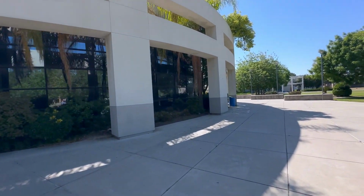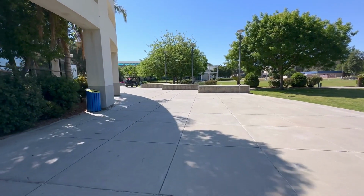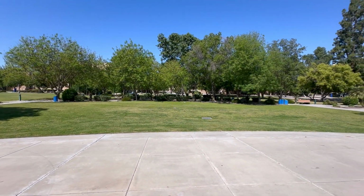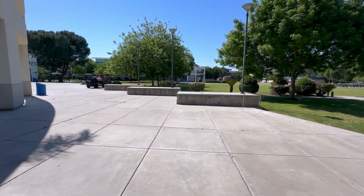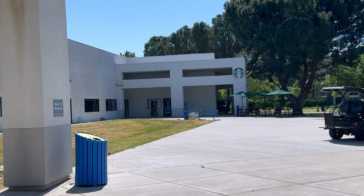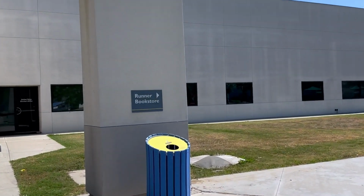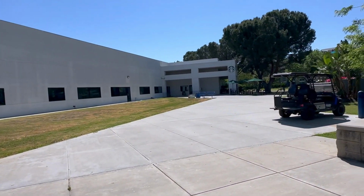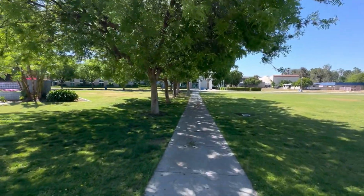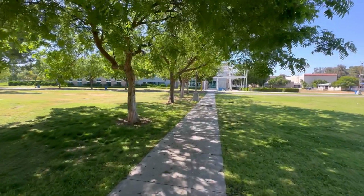So this building is nice, right? I like the architecture and style. Has a lot of windows as well. It's the Student Union building. And let me just give you a little side view of the campus here. And oh wow, they even have a Starbucks here. I didn't know that. So any of you that enjoy Starbucks, that's gonna be the Runner bookstore over here, then where the Starbucks is at. So that's something great for you, right? If you enjoy Starbucks, this is gonna be a plus for you on this campus, right?